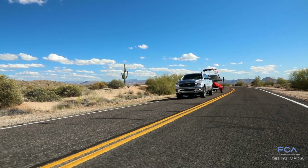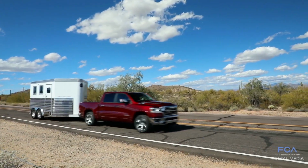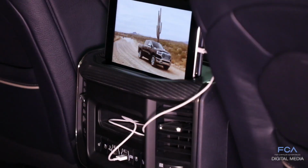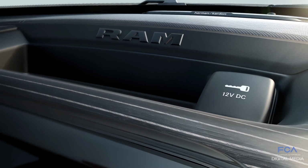I think you're going to have fun loading up your pickup truck for the long haul. You live inside these vehicles, so it's really important for us to take the time and make sure that there's just a lot of functionality and really key useful storage inside this truck.